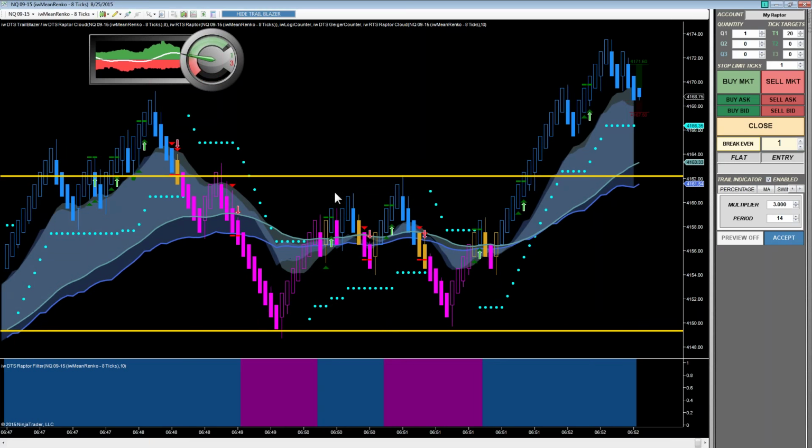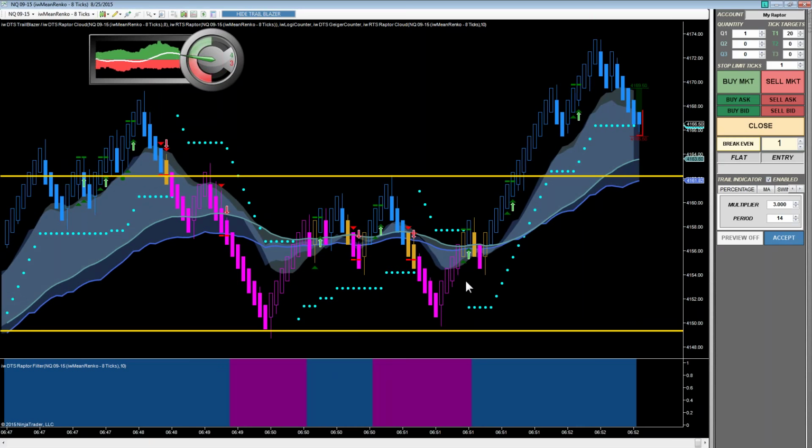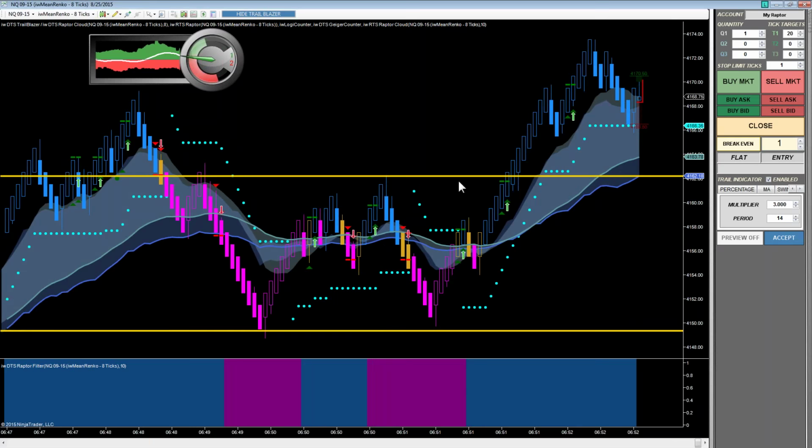I wonder if this type of day would fare better because of the extreme choppiness, if we identified ranges like here and looked at trading the breakouts.